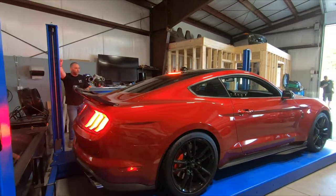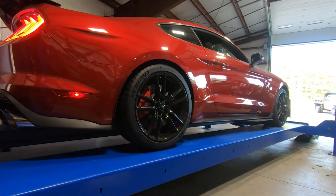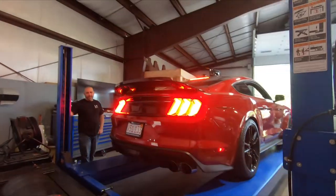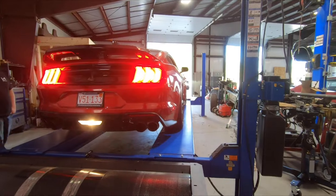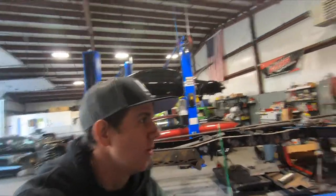All right, guys, oil change is all set. Now I'm just going to raise her up and get her lined up on the dyno. GT500 on the dyno. Let me just get the fan going. You won't be able to hear me, but let's see what she lays down stock. And then once we get that number, it's time for the mod. So let's do it.